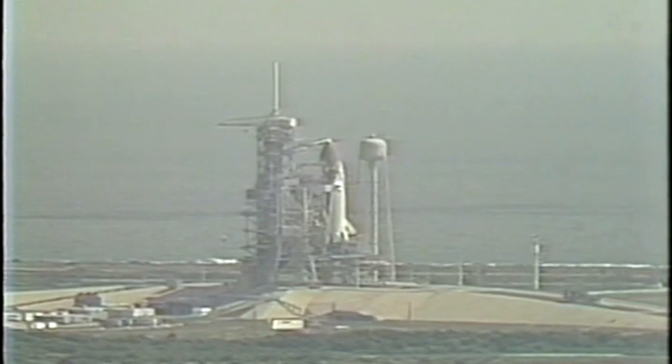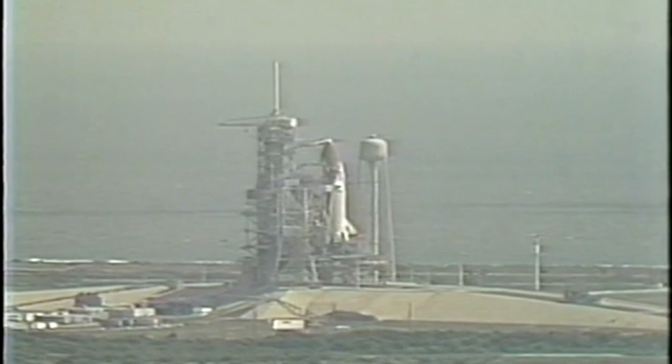T-minus 14 minutes and counting. All non-essential personnel are being cleared from the danger area at this time in the count. The booster test conductor will start the gaseous nitrogen purge of the aft skirts. This flow of inert gas assures that no explosive or flammable gases can accumulate in the bottom of the boosters.